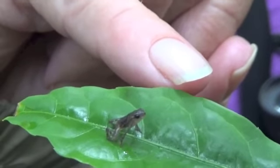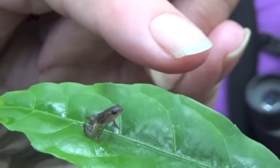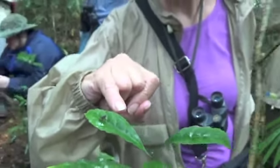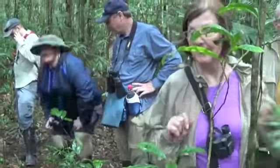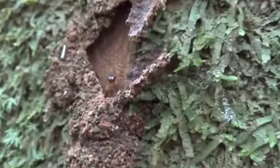This isn't a young one, this is fully grown as well. They do not grow much bigger than this. This is about the maximum size. They actually use this to their advantage, being able to hide from predators and prey. They eat small things like ants, actually.